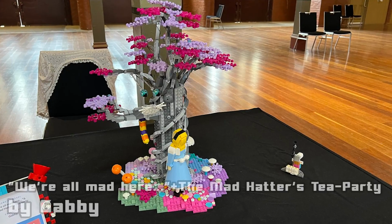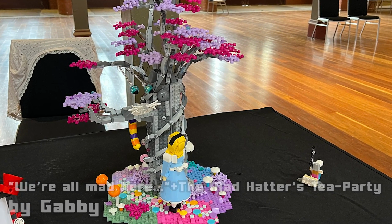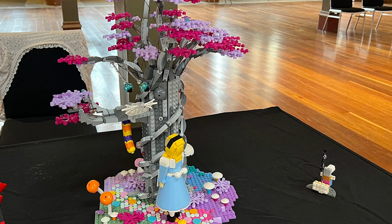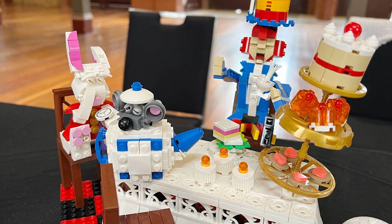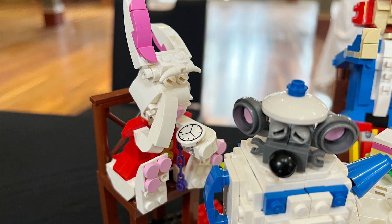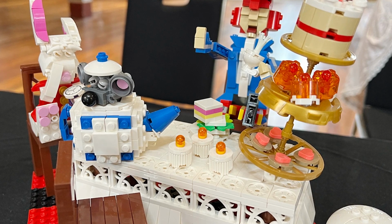We've got some more expressive builds now from Alice in Wonderland. This tree design is great, and it's an even better way to build this invisible cat that's sitting on that tree. Very clever. But the expressions on the characters around the table here, they're amazing. It's such a delight to see character builds with so much personality. Very much a job well done here.